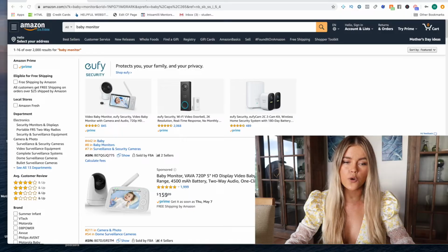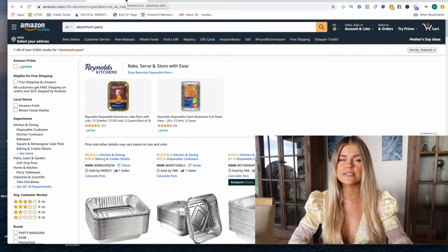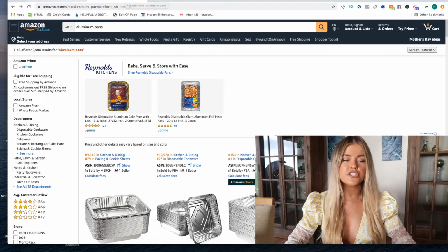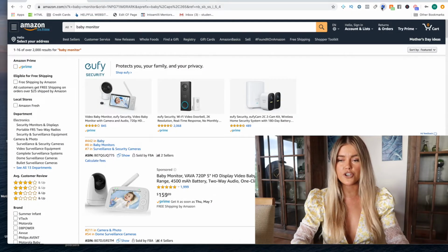So let's look at this first market right here, which is a baby monitor, okay? And then we're also going to compare that to the second market of aluminum pans. Now these numbers are not perfectly aligned with what I'm talking about, but I just pulled up these markets as examples. So let's first look at this baby monitor, right?